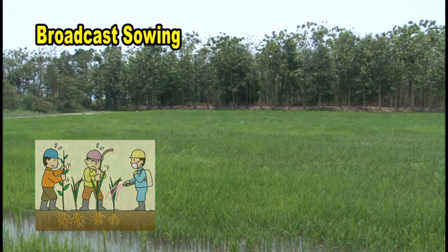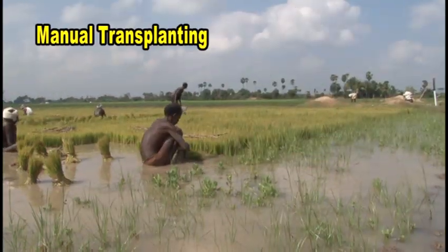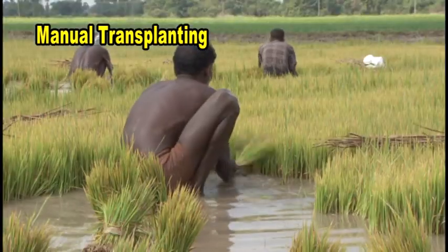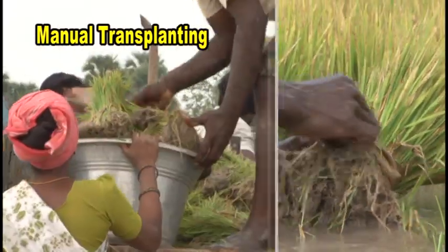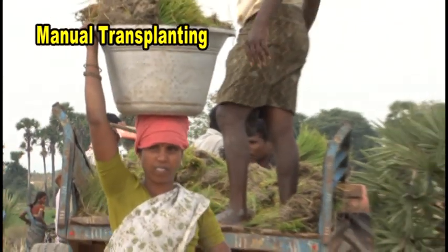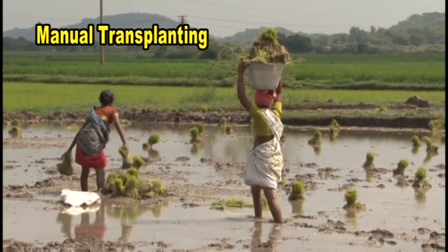Offering a high efficiency and high precision unimaginable with manual transplanting, coupled with easy maneuverability even in difficult field conditions, the Kubota SPW48C Walk Behind 4-Row Rice Transplanter dramatically lowers labor costs for rice transplanting, with the result that profits are significantly boosted.